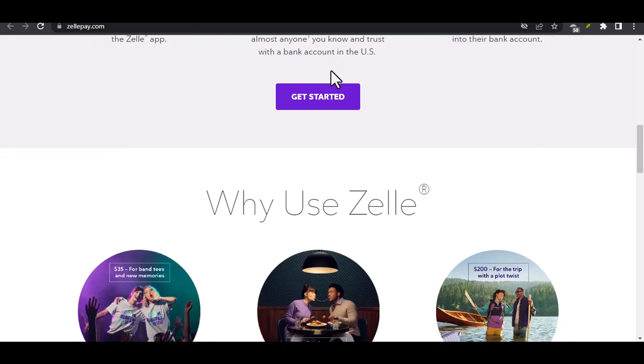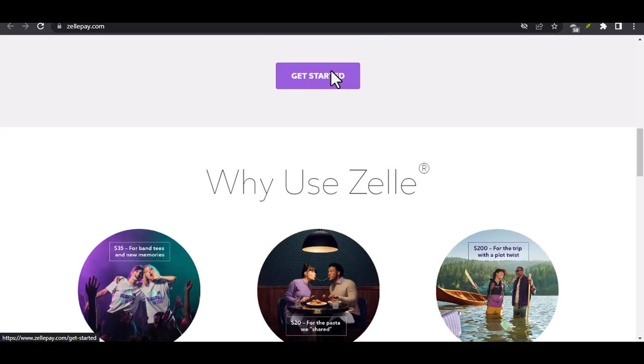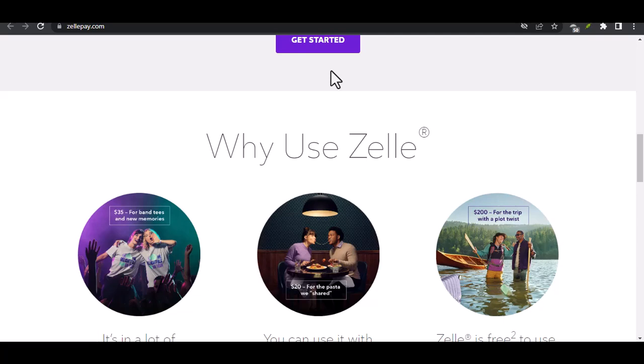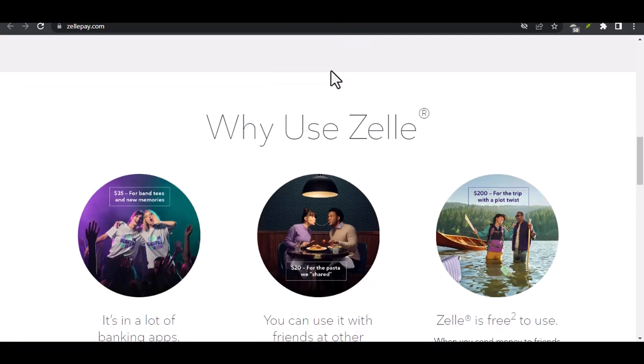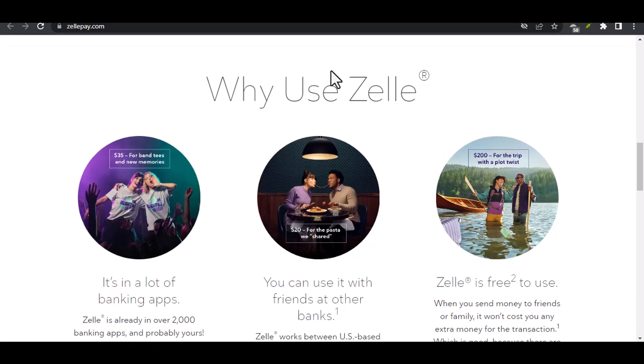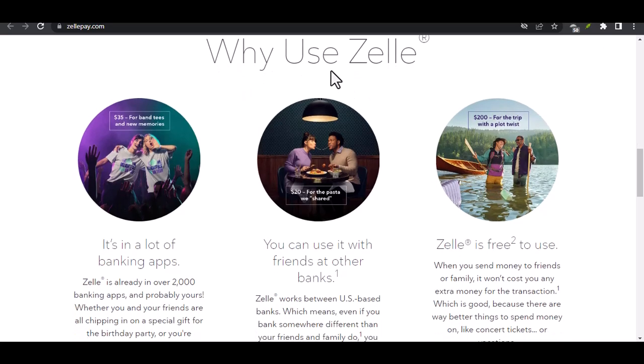Weekly and monthly limits. In addition to daily limits, some banks also impose weekly or monthly limits on Zelle transactions. These limits are typically higher than the daily limit, allowing you to send or receive larger amounts over a longer period. Bank-specific limits. It's important to note that Zelle limits can vary significantly from bank to bank.